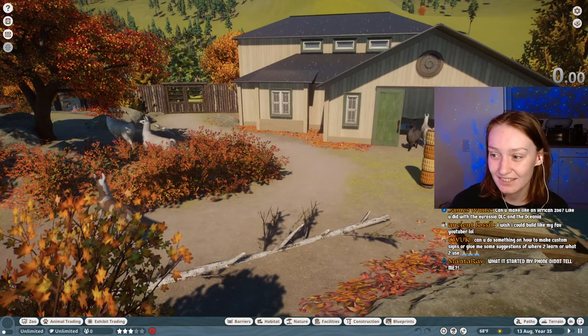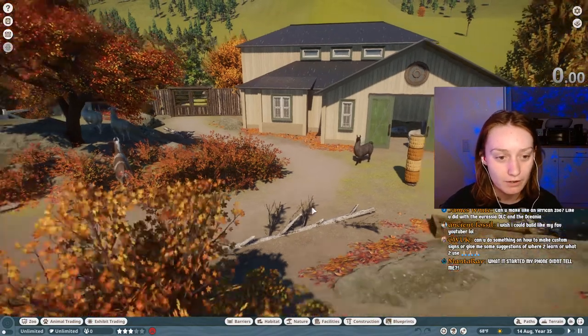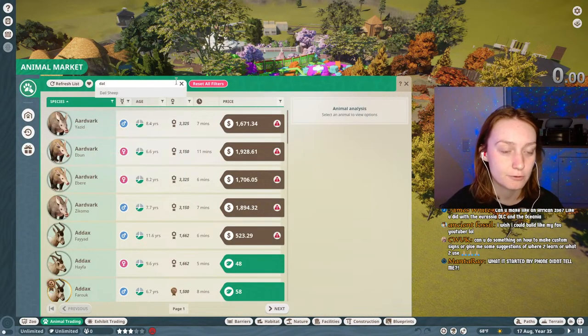Oh my gosh. Okay, I wish I could build my favorite YouTuber. You can just watch my videos and you'll learn how. All right, before we get started, let's adopt some doll sheep because that doesn't count towards the actual building.